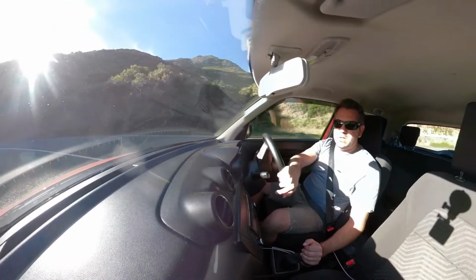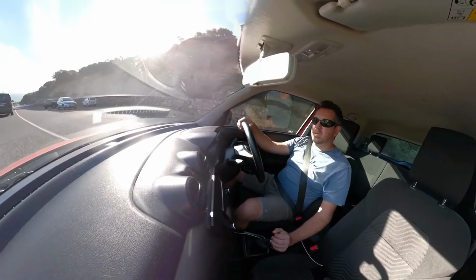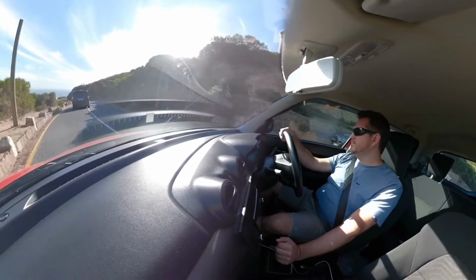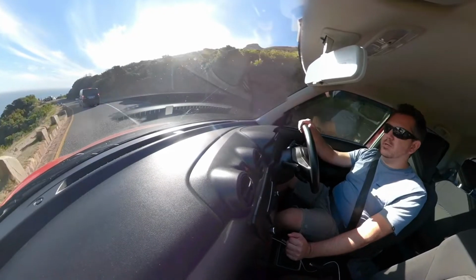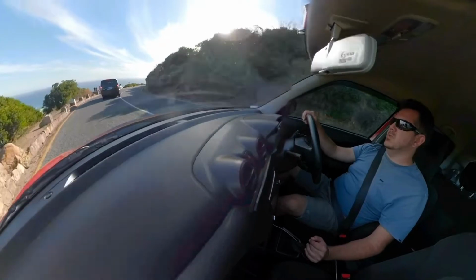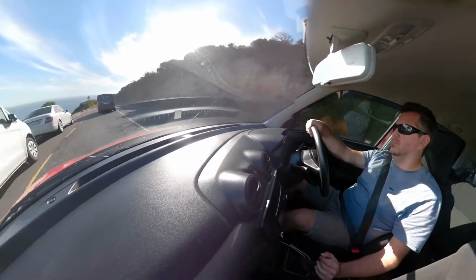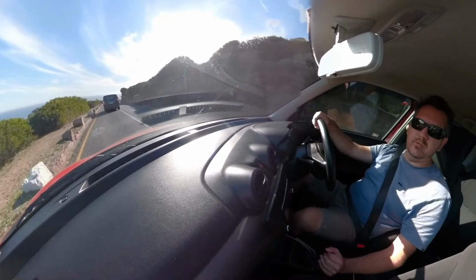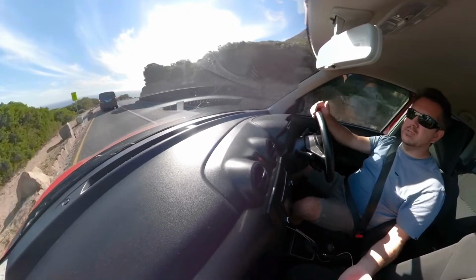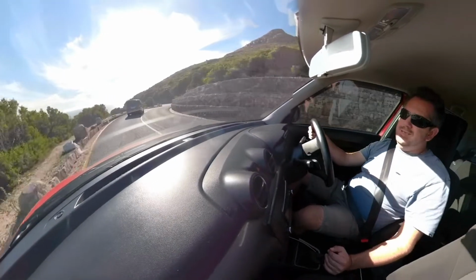It goes a lot faster than it's going at the moment. I suppose a Saturday evening on Chapman's Peak is not the most ideal time for a good drive. Hopefully this guy gets out of our way and then we have a run. Come on, you can stop, please stop. No. Okay, so we're just going to do this review really slowly. Which is maybe not a bad thing, because let's face it, it's a 1.2, 61 kilowatt engine. It's not terribly quick.